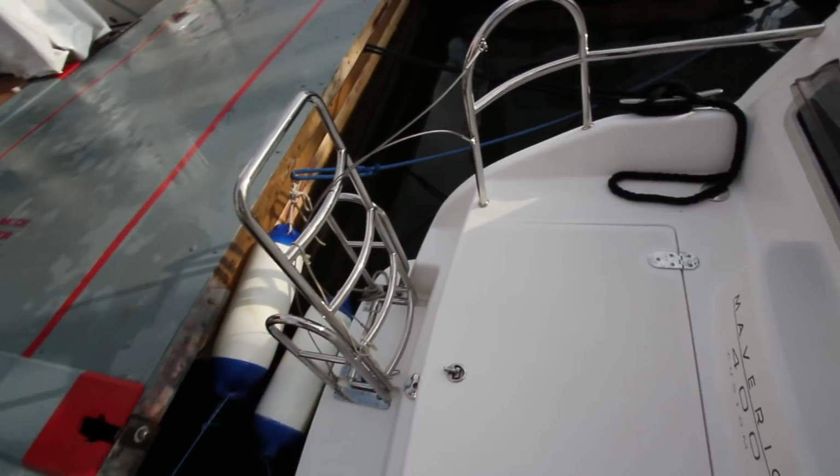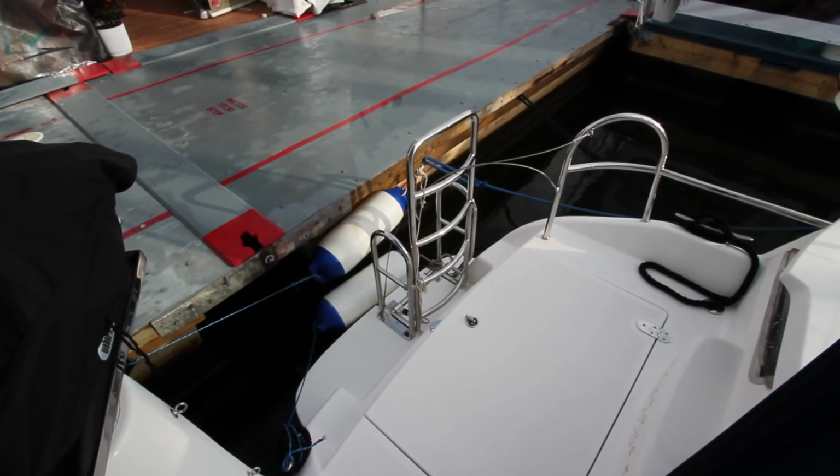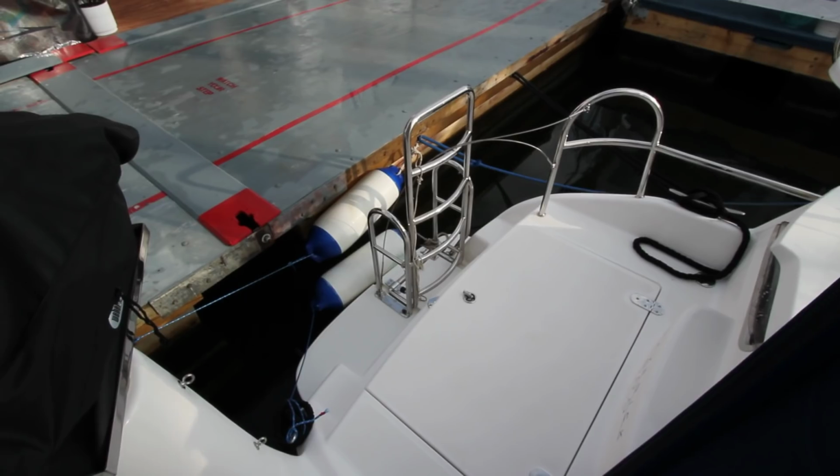There's a nice big scuba diving ladder, swim ladder on the back, that you can easily climb out with your BCD gear on. Two extra rungs, nice big handholds.